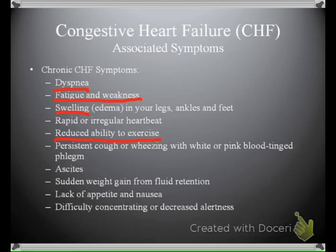They also do have ascites many times, which goes back to the swelling or edema in the legs, and they do have sudden weight gain. Many times that is why Lasix is administered, to hopefully cut down on that fluid retention and decrease that.